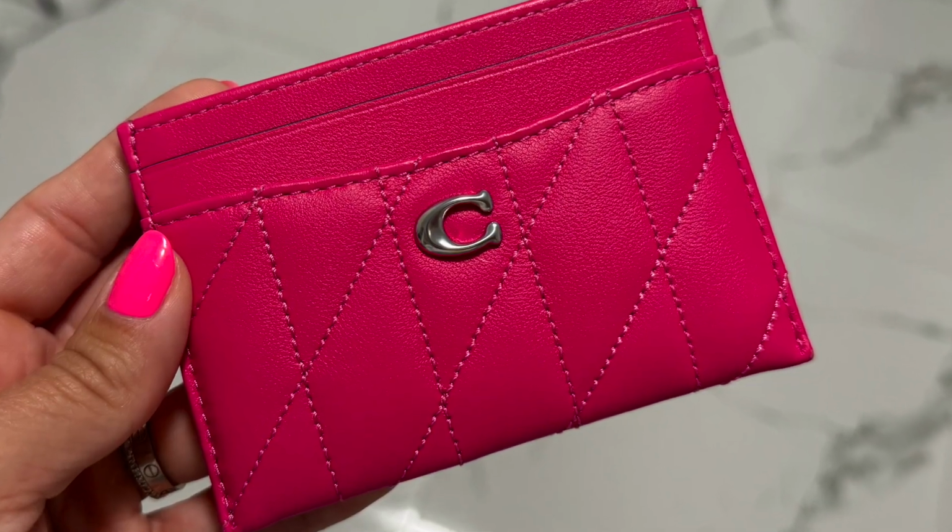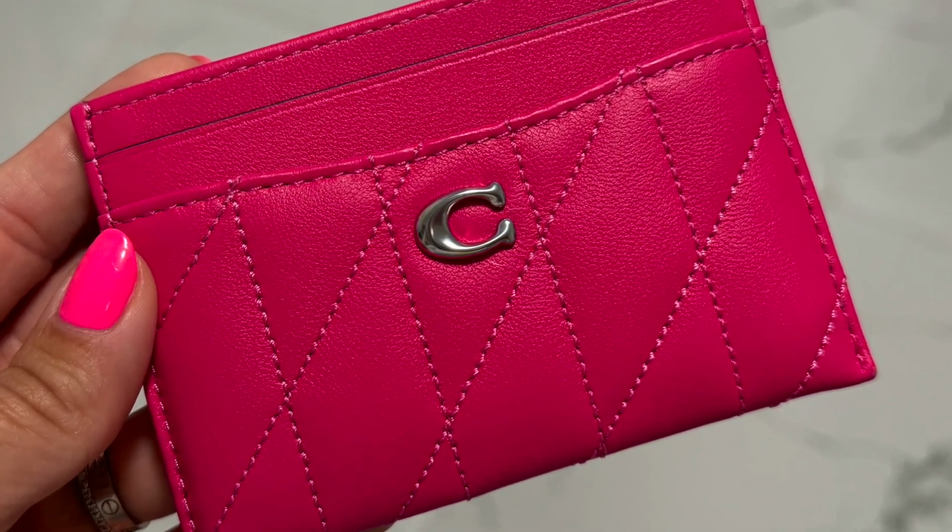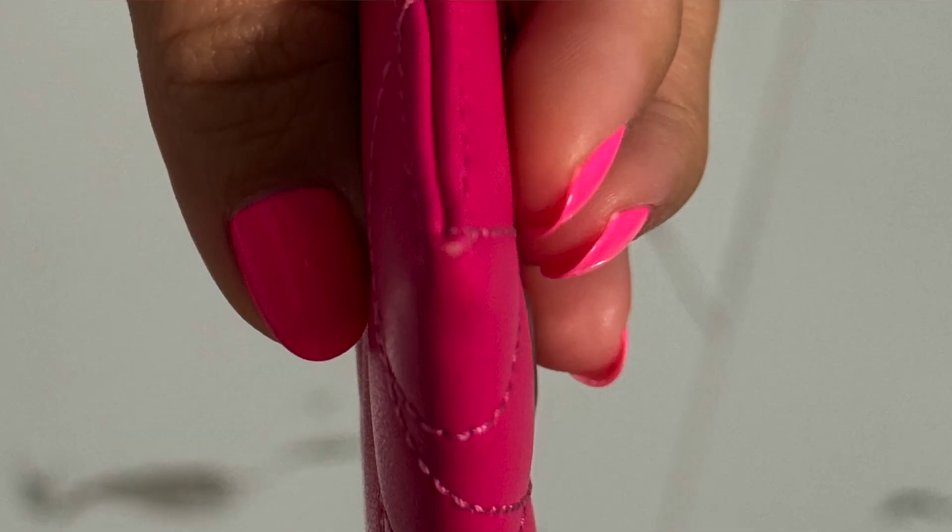Guys, the leather of this piece is incredible. I love it. Even though it seems to be a smooth leather, it does have very, very little graining to it. With that being said, I do have to point out that I have seen a little bit of corner wear. There is kind of like some chipping on the leather itself.